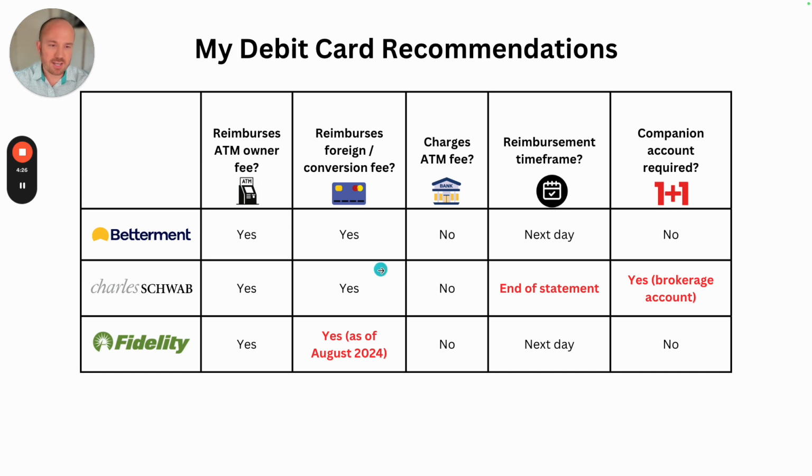Most of them are kind of similar. The thing to look at here is the reimbursement time frame. Betterment reimburses me the same day. It hits my statement the next day, but it reimburses in real time. And there's no companion account required.